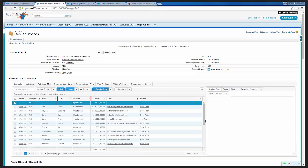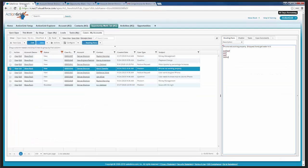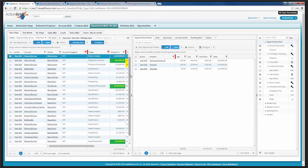There's a few questions around working from Excel and then into Salesforce. Specifically, can you copy and paste data from Excel into ActionGrid? Is that a feature that's available? Yeah, so that is a roadmap feature, and in fact, that's how we're going to be implementing it.